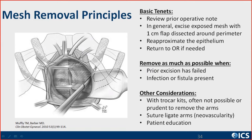So, it is important to review the prior operative note, know what's in there and where it passes. In general, we excise the exposed mesh with a 1 centimeter flap dissected around the perimeter, reapproximate the epithelium, use vaginal estrogen, return to the operating room if needed for further resection. However, we remove as much mesh as possible when prior excision has failed or when infection or fistula is present.